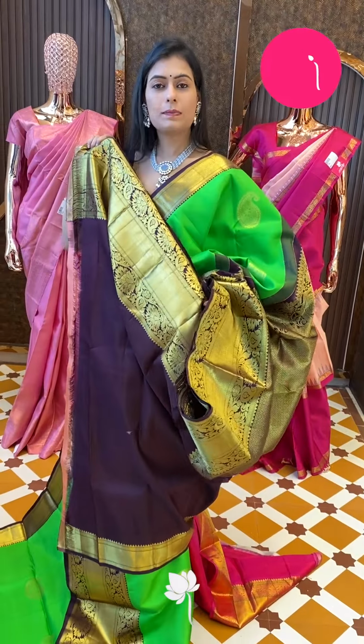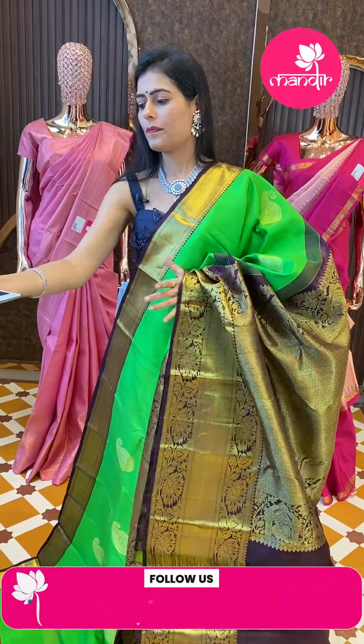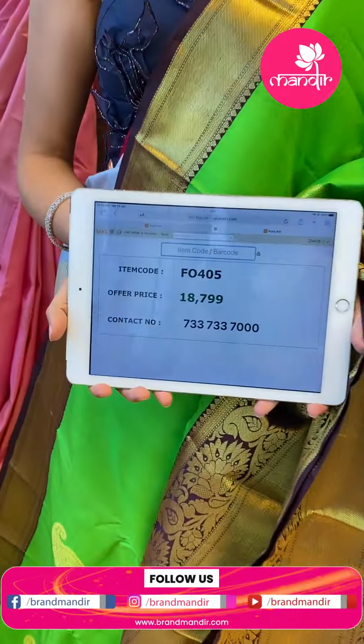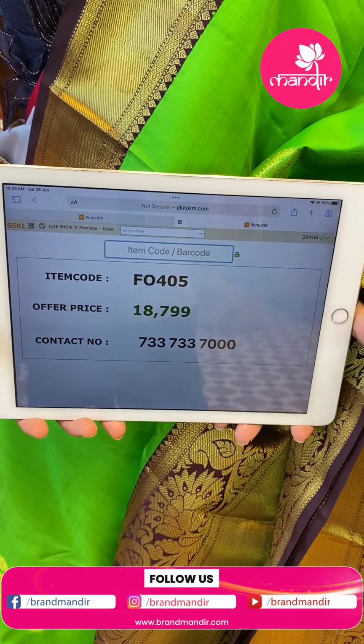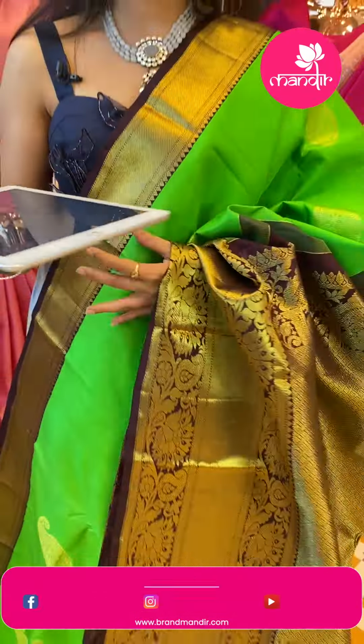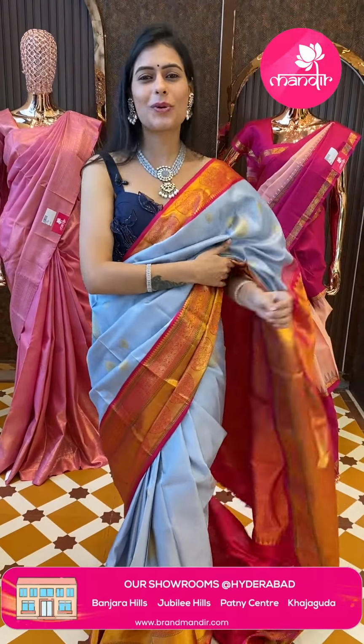This is the contrast blouse that we've got with the sari, and the details about this sari: the item code for the sari is F0405 and the offer price is 18,799 rupees only. Kindly take a screenshot and send it to us on 7337330 number and know more details about this sari.